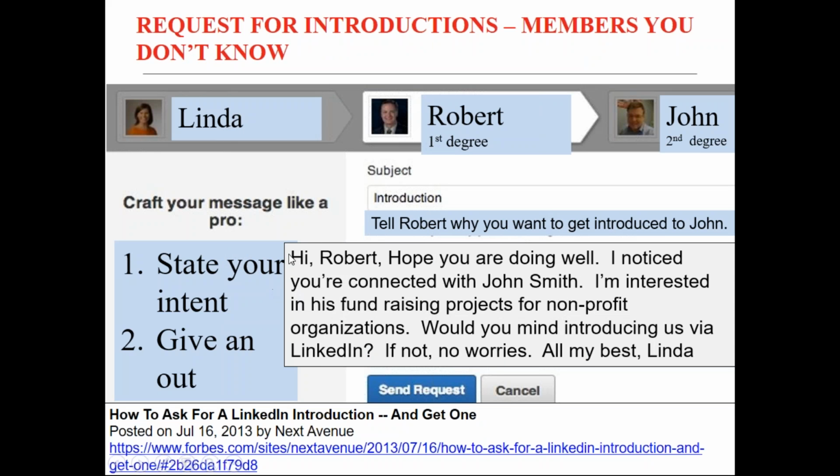And if you need an introduction from somebody you know to somebody you don't know, then you can do that too. But you always give people an out. At the end, you will say, if you can, that's okay, don't worry if you can't. Always give people an out, because the next time you see this person might be a little bit awkward if he doesn't give you the introduction.